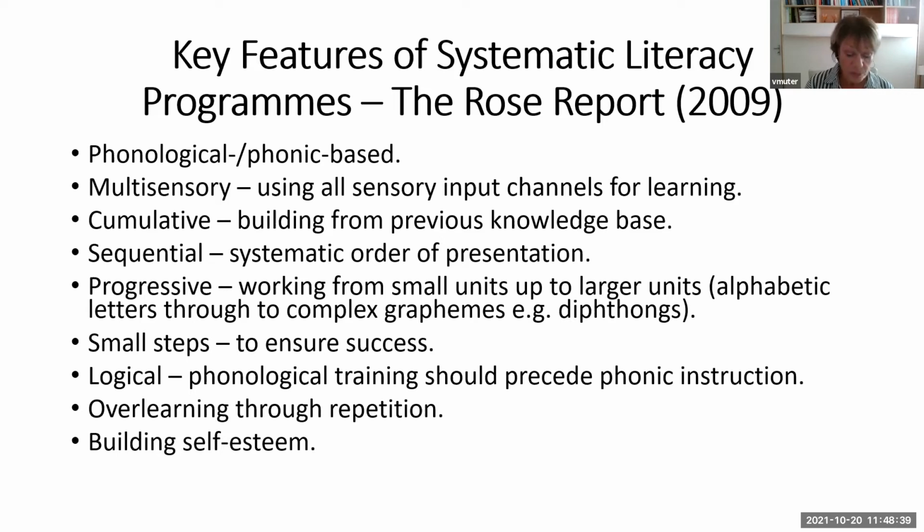It's important that we adopt small steps, that it needs to be slow, it needs to be a little bit at a time to ensure success. And it should be logical, so phonological training should precede phonic instruction, because phonic decoding is built on a foundation base of good phonological awareness. There should be a strong emphasis on overlearning through repetition, so the child is able to build strong associations or mappings between sounds and letters. And finally, there should be a strong emphasis on building self-esteem through the experience of success.